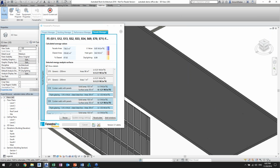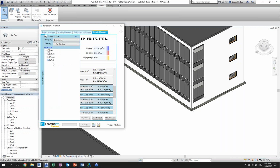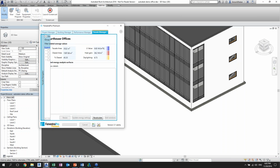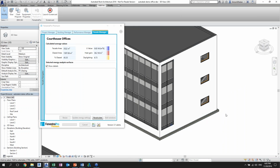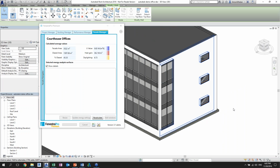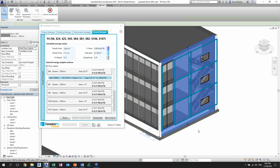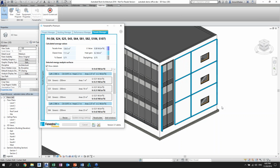Let me choose a different facade, and I'll show you a couple of different features as well. I'm going to deselect that. We've very much selected things via the Facade Navigator. Obviously, as a Revit user, you're going to be quite used to selecting things on the model, so of course that will work too. You can select directly from the model, and it will call up all those different elements.